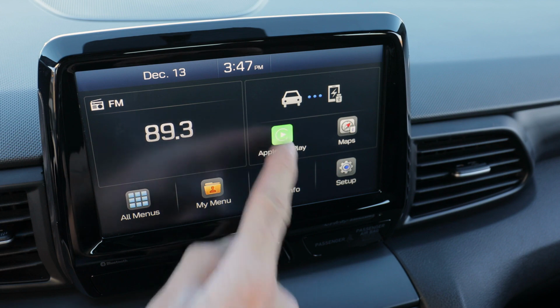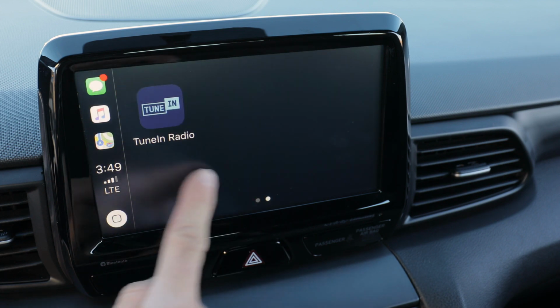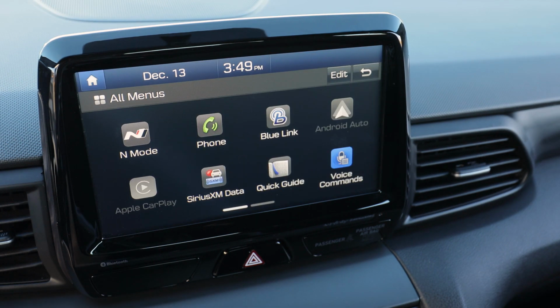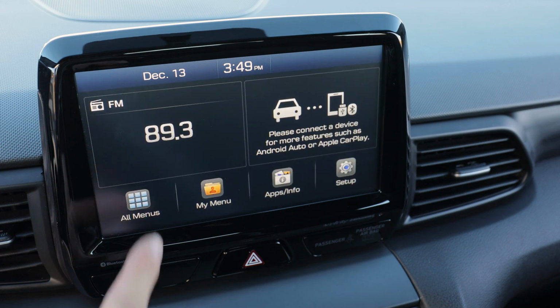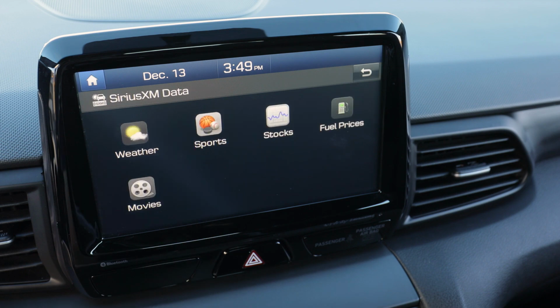We have new standard driver assistance features, which include forward collision avoidance assist, lane following assist, lane keep assist, driver attention warning, blind spot collision avoidance warning, and rear cross traffic collision warning. So plenty of safety features obviously to keep us all in one piece. Now additionally, there is the cruise control here with the lane keep assist. However, that is not a distance guided cruise control, which I think would be a nice feature to have, which it does not currently possess.